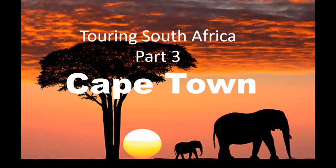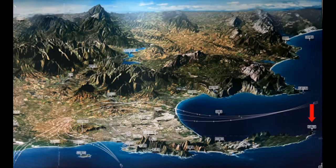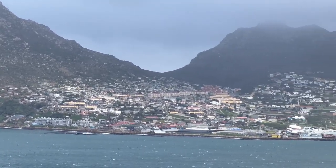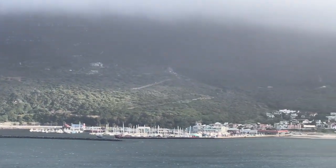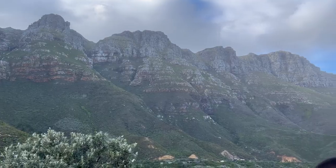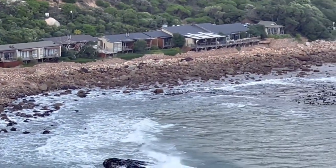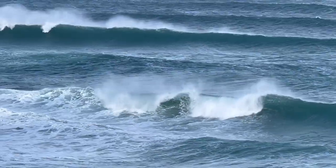And now it's time for us to explore Cape Town. Unfortunately, due to inclement weather, it doesn't look like this, so we decided to take a day tour down to the Cape of Good Hope and explore the coastline. The coastline was truly spectacular, with townships overlooking the ocean. Spectacular mountain ranges. Small caves with exclusive private villas overlooking the hostile Atlantic Ocean.